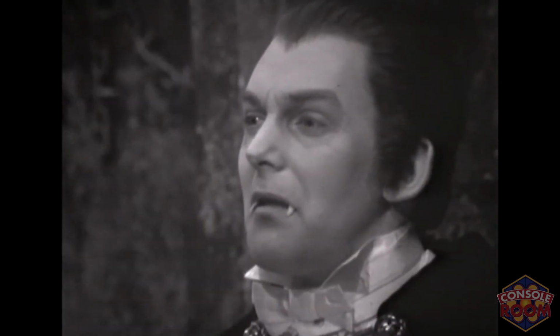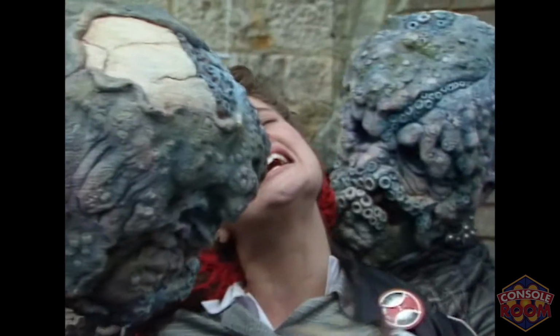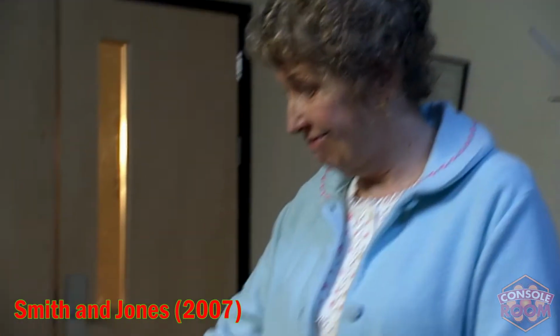However, vampire creatures that want to drink blood can be found in the 7th Doctor episode, The Curse of Fenric, with the blood-drinking hemivores, as well as the 10th Doctor episode, Smith and Jones, with the plasmavore. Although plasmavores apparently prefer to use straws rather than fangs.